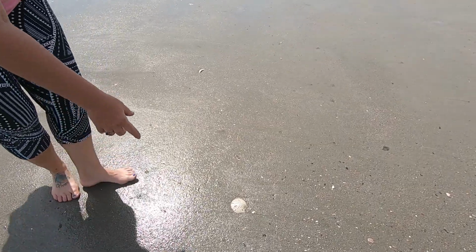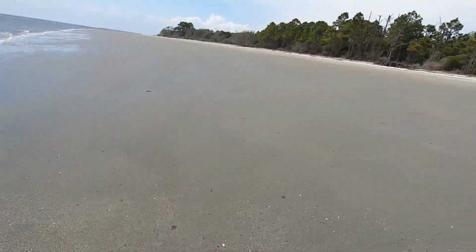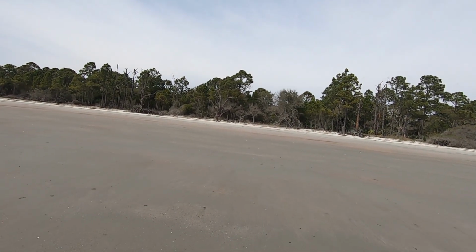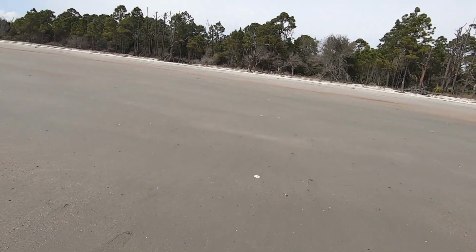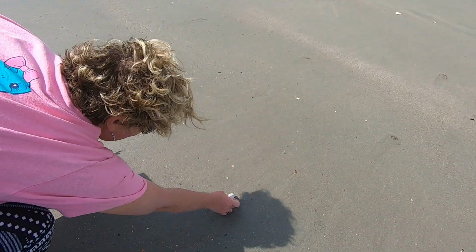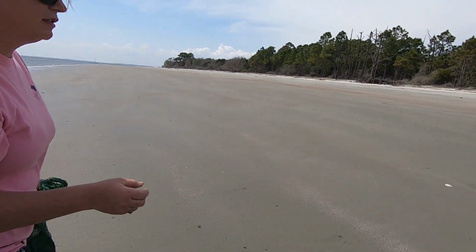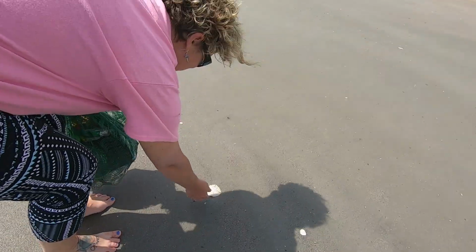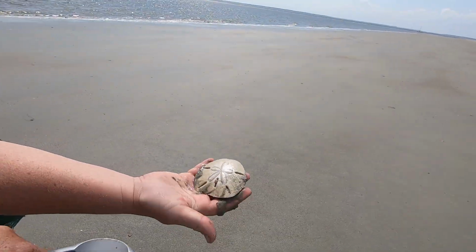Oh, but look at what Oliver sees, and I see one more. What is there, a whole line up through here? Looks like it might be. Right there. Oh, what a cutie. So are these sand dollars leading us to a pot of gold? I don't know. I think so.